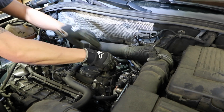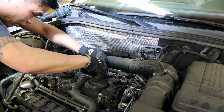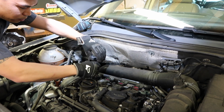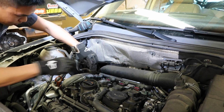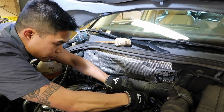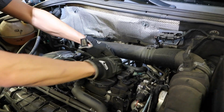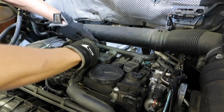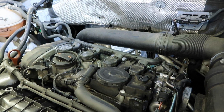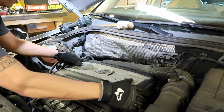They just literally press right back in there. And the new one fits. And then we just go ahead and clip her back together. 4, 3, 2, 1. And again, cover right back on.